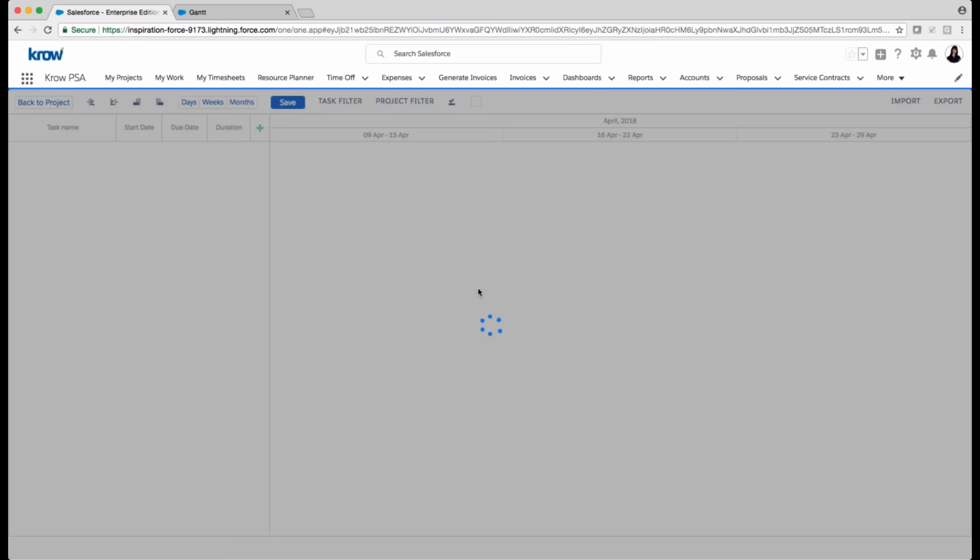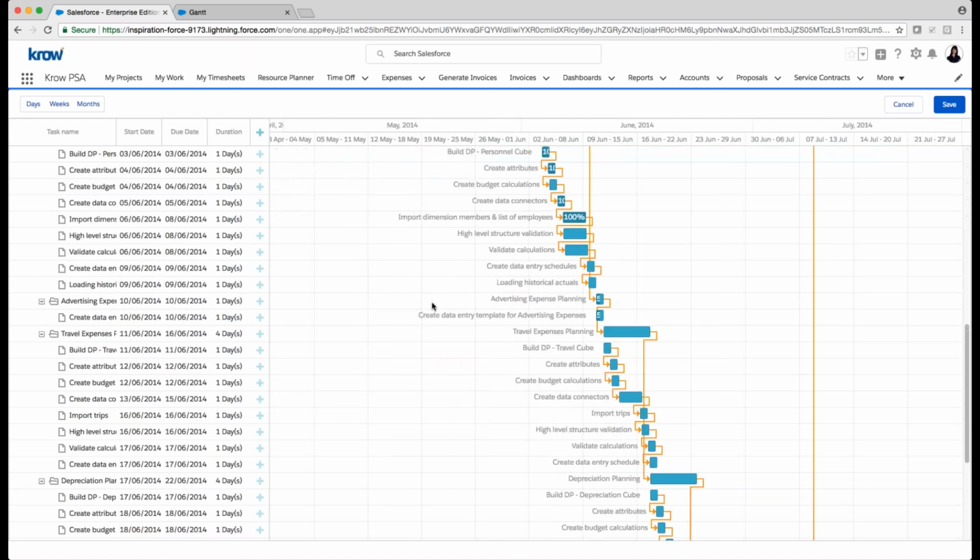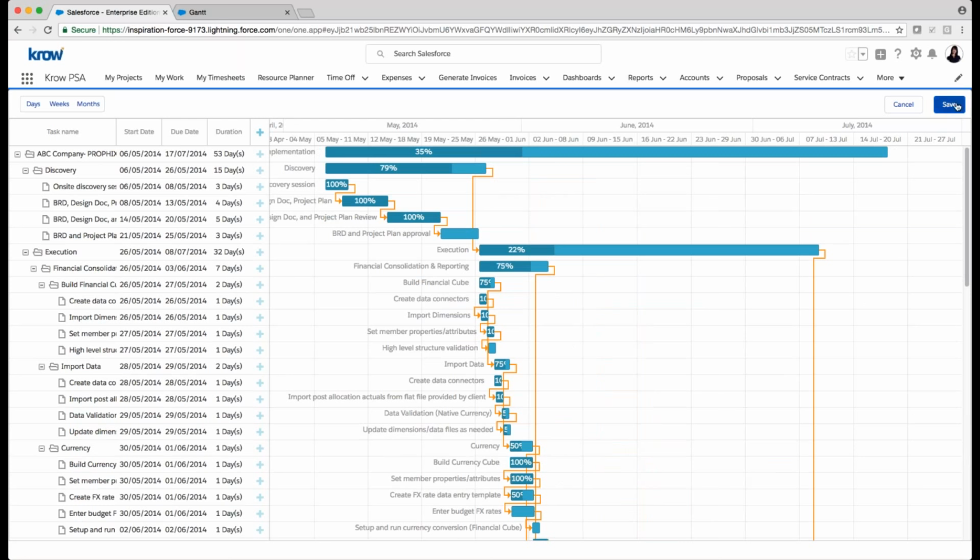And what the system's going to do is automatically import that Microsoft Project file, including all the tasks, dependencies, predecessors, lag days, durations, task names, and so on. And I can review this and I can modify this, as you can see here. And then I can go ahead and save this, and it's automatically going to create a project in Krow. And then you can start managing that project directly in Krow, which is what I'm going to show you now.